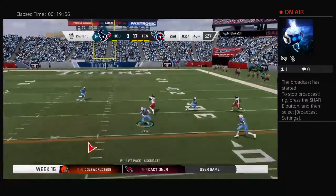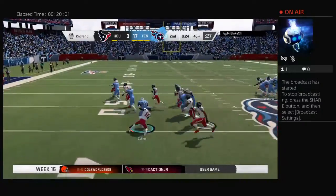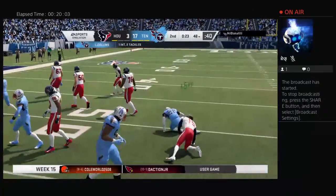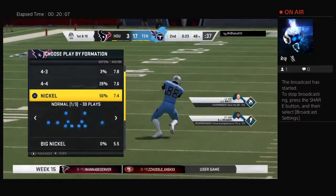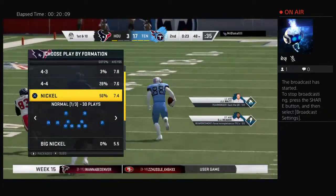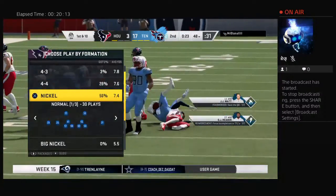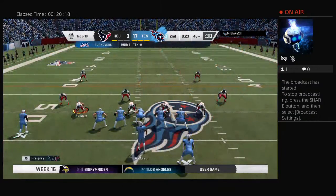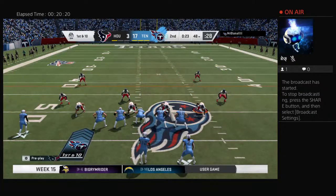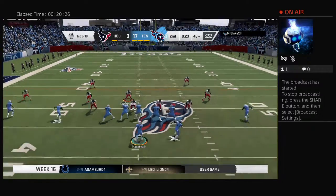On 2nd and 10, Watson. And that's going to be intercepted. Landon Collins, the Pro Bowl safety. And the return stops just a little bit shy of midfield at the 48-yard line. So that's back-to-back drives where they've thrown an interception. Ordinarily, we look at the offense and say, what's going on with your scheme? Maybe we should look at the defense and just give them a whole lot of credit. They've got them frustrated right now. So good starting field position for him here as they come up 1st and 10, just shy of midfield at the 48.